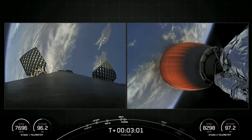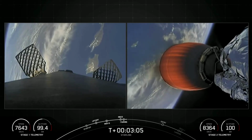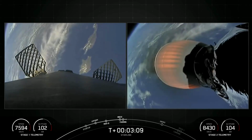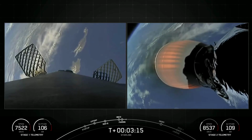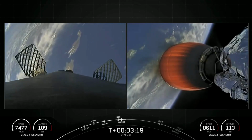We'll be attempting to recover both fairing halves using our recovery vessel, NRC Quest. Both of the fairing halves flying on today's mission are flight proven and are flying for the 5th time. And just a reminder, on the left-hand side of your screen is the Falcon 9 first stage making its way back down to Earth. And on the right is the second stage carrying our Starlink satellites into orbit.